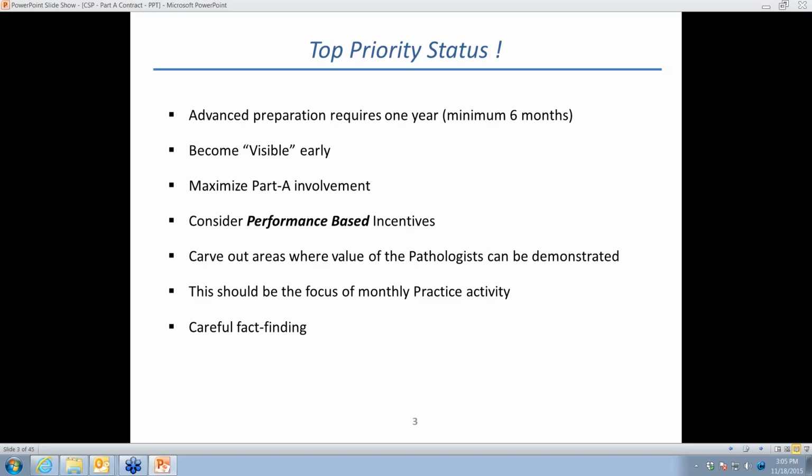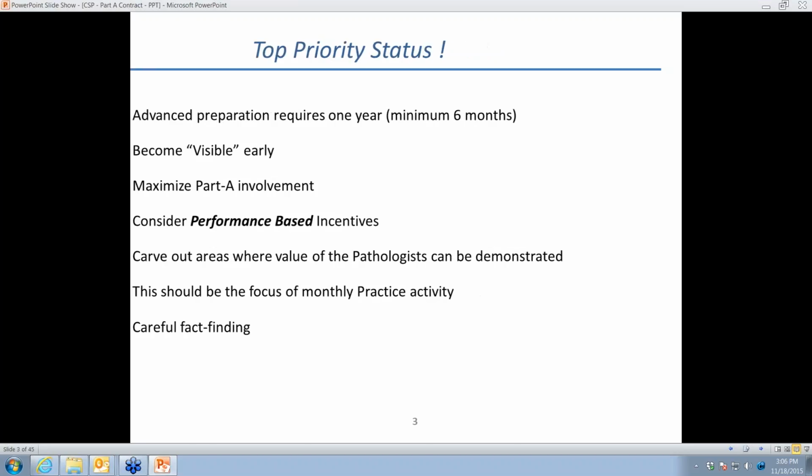And in doing that, our first step is usually to establish time for the pathologists to get together, have a practice retreat, take a look at these new opportunities and new challenges confronting the practice, confronting Part A, and really make this a significant focus. And then clearly significant fact-finding, because there's a lot of information out there to take advantage of, and we strongly urge everyone to do that. It's important to get started early and to get as much information as possible.